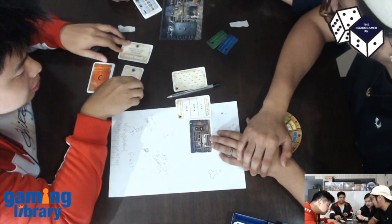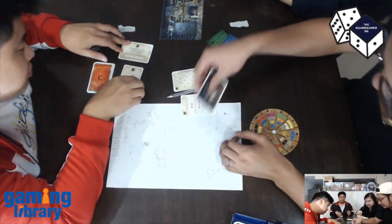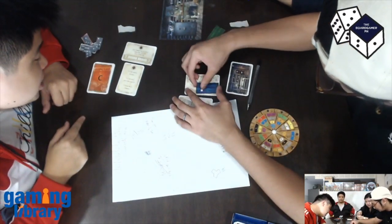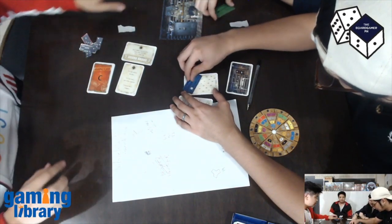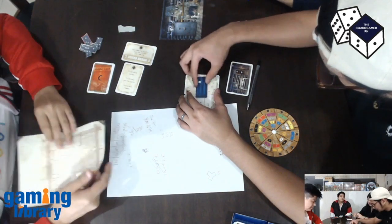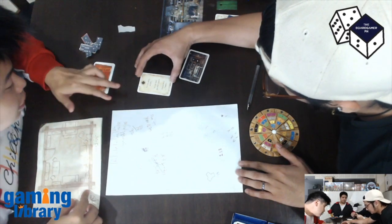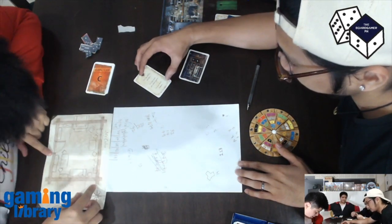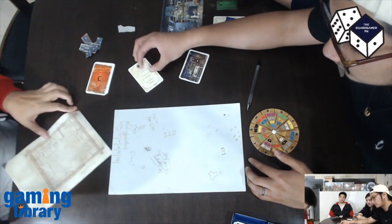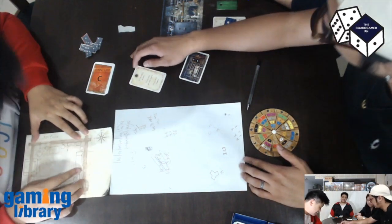Sige, try lang natin. One? To the south, antlers. To the east, porcelain figures. To the west, flowers. Tama. Wala pa tayong red. Scramble the letters. To the south, antlers. To the east. Ay, sorry. To the south, antlers.